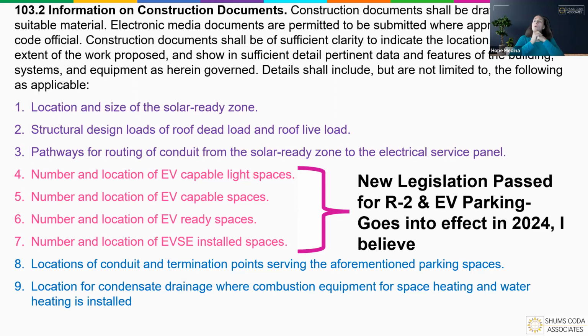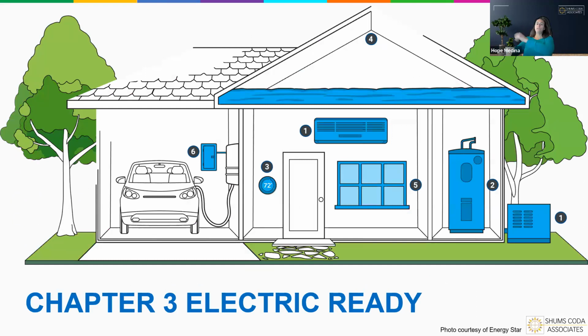Now, the one thing I want you to keep in mind is it does say at the very end of the charging state section that details shall include but are not limited to the following as applicable. So you may need to provide more information, or you can ask for more information, because the idea is that whatever's portrayed to you provides significant clarity to demonstrate that what's been designed meets the requirements that we find out of this code. So let's jump into the very first topic, which is our lovely Chapter 3.